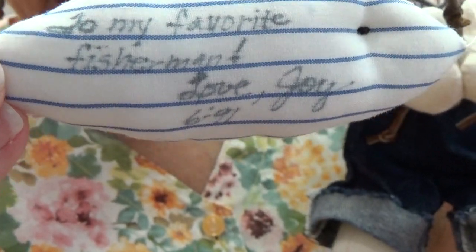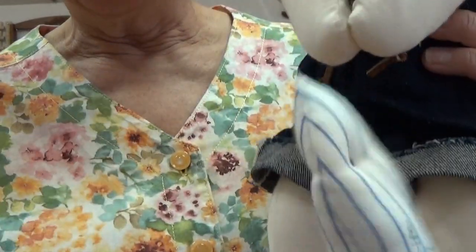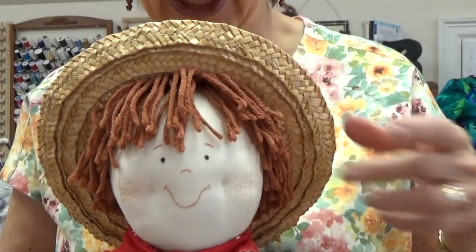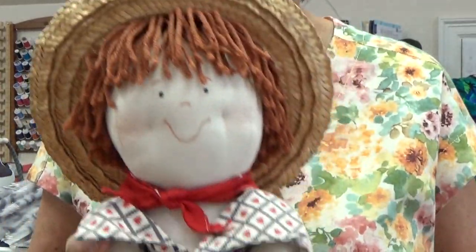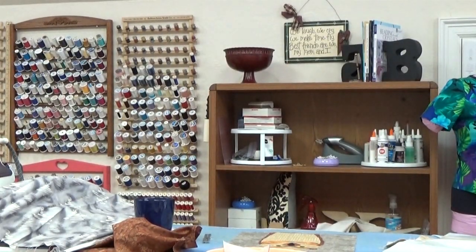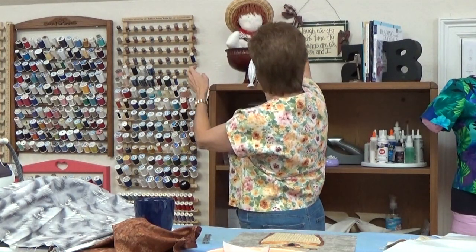To my favorite fisherman, Lovejoy. What's the date I made this? June of 1991, and that's his striper fish. And this is his doll. Isn't he cute? I made some other dolls too, but I don't know if I kept them. Anyway, his fish is hanging in my hair up here while I'm trying to talk to you, so that's what made me think of it.